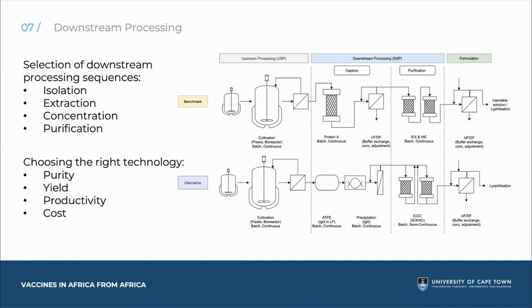Although the bioreactor may be considered the heart of the production process, we consider the full chain of technology when developing vaccines. After production of the bioactive, these products need to be isolated and purified. This goes through various stages where we choose the right technology to achieve the desired purity while keeping costs at a minimum.